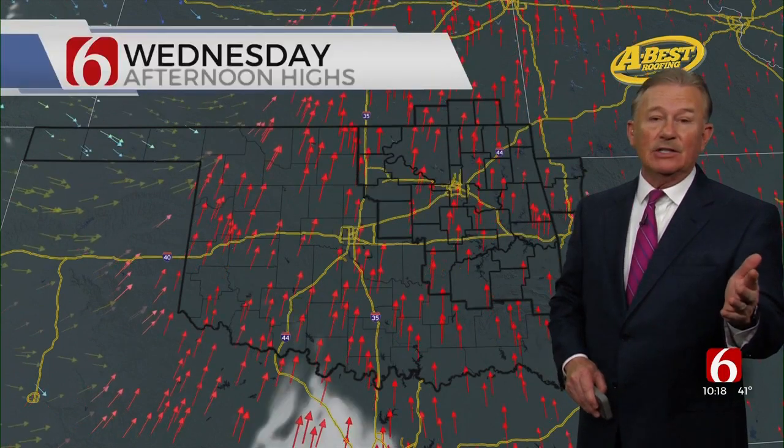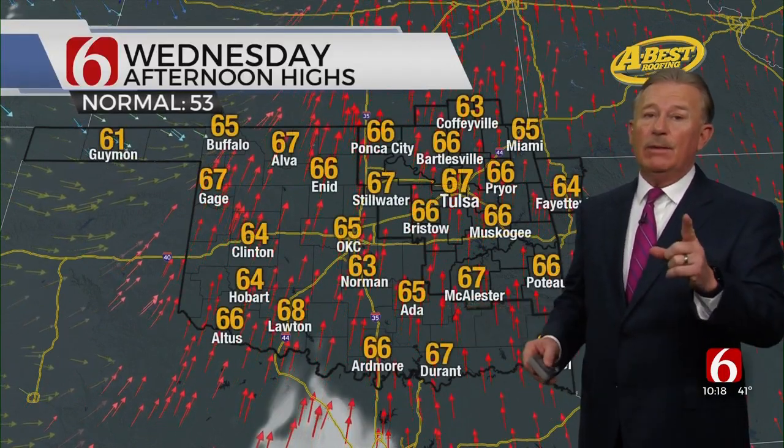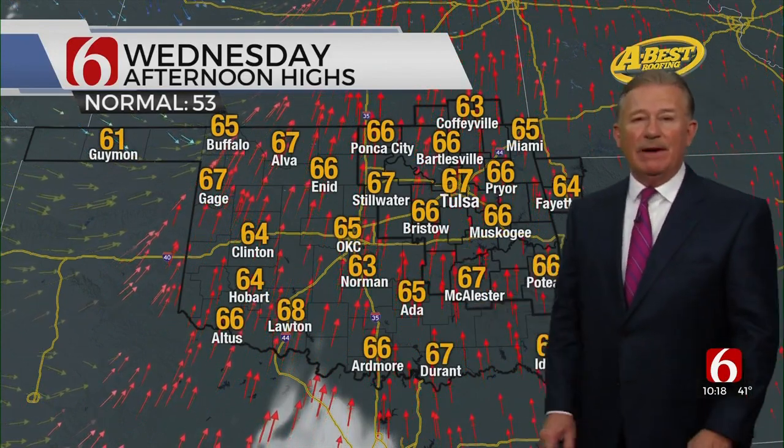Then tomorrow is a beautiful afternoon, light winds, lots of sunshine, gorgeous weather. Wednesday afternoon, we're in the mid to upper 60s. The only problem with Wednesday, Valentine's Day, is that winds could be gusting over 25 miles per hour, so it'll be a very breezy day if you're hanging on to a bouquet of roses. Then on Thursday afternoon, still not bad. We have a boundary coming through, so it'll knock our temperatures down a few degrees, but it's still incredibly awesome.